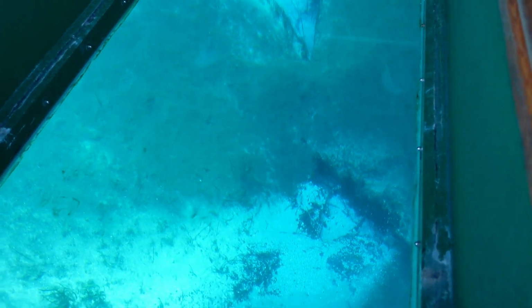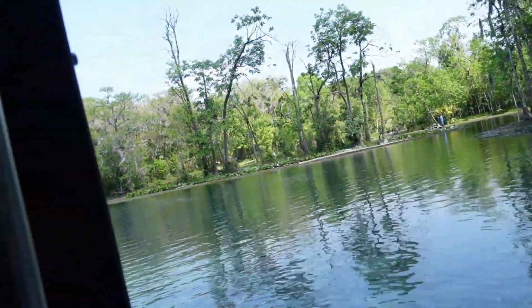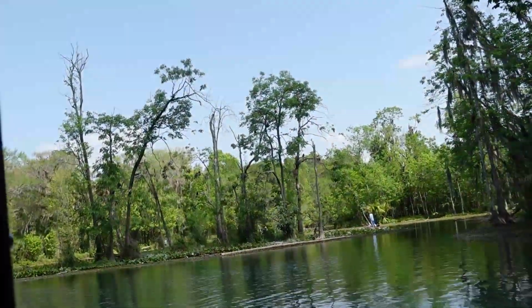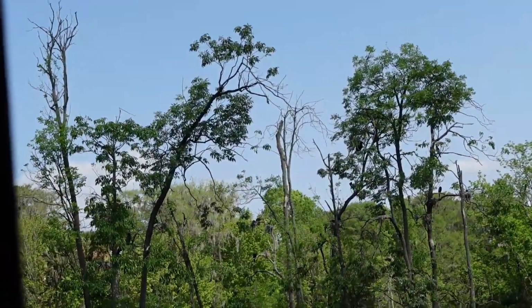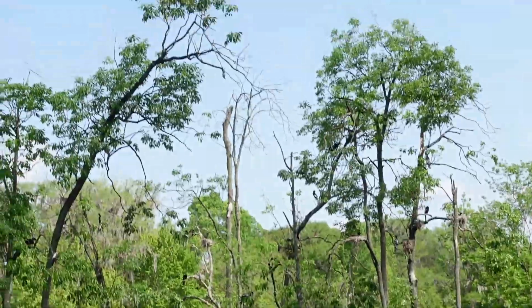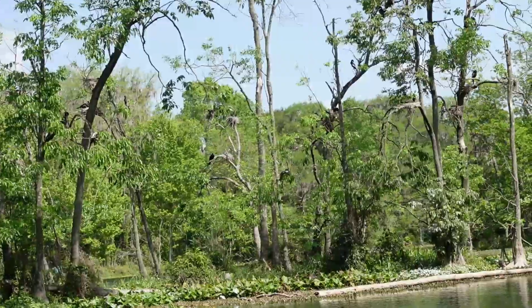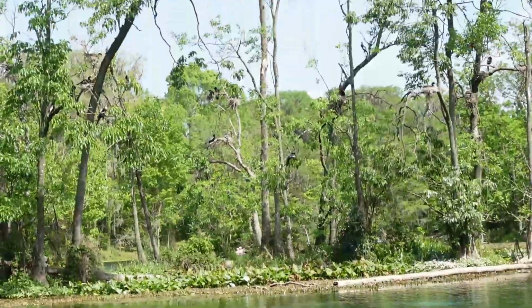Now, as we go back out to the middle of the river, there's going to be an island on the right-hand side. We call that Bird Island. If you look up in the trees of Bird Island, there's some blackbirds making nests up there. Those are either anhingas or cormorants. It is mating season, so they're building homes.